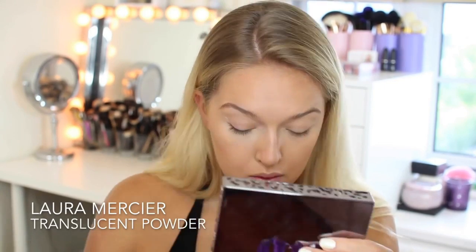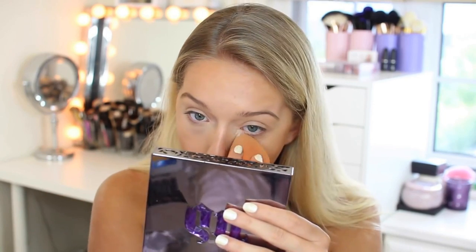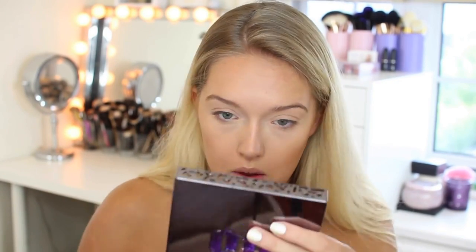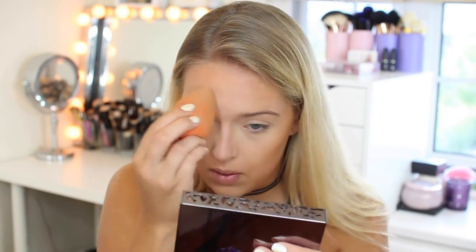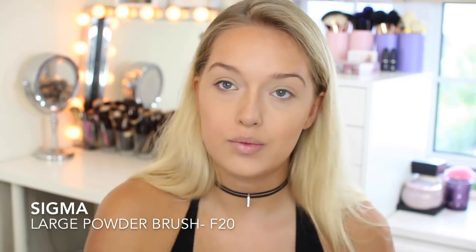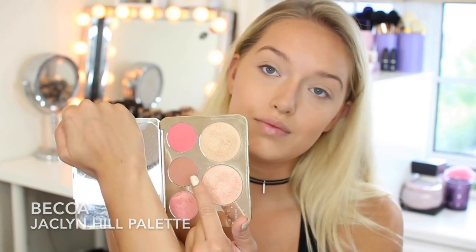Now I'm using the Mercier translucent powder for under my eyes and anywhere I put that concealer. This powder is genius. This is the best translucent powder I've ever used. If you guys haven't tried it, try it. It's so good. And next I'm going to be using the Maybelline Fit Me powder. I love this powder for everywhere else on my face to set it lightly, just because it gives the face more dimension, and then I brush off any powder from Mercier.